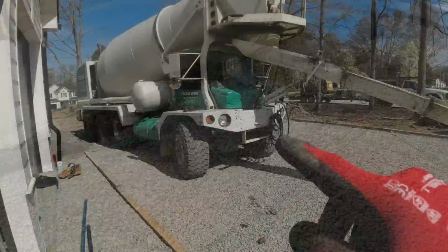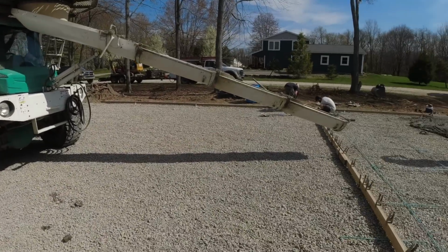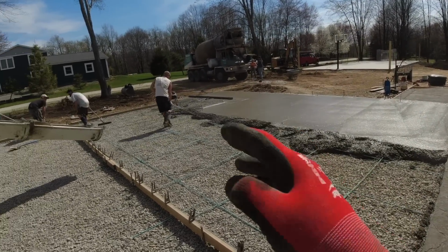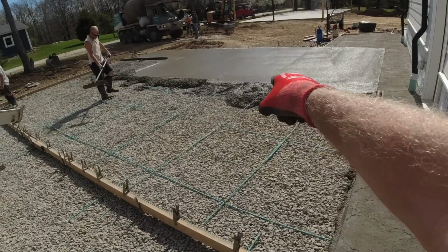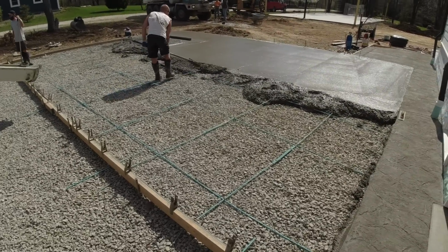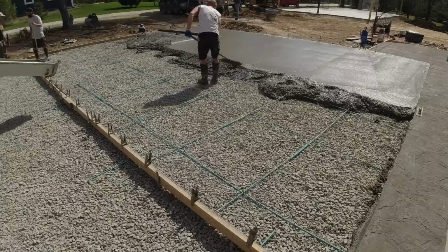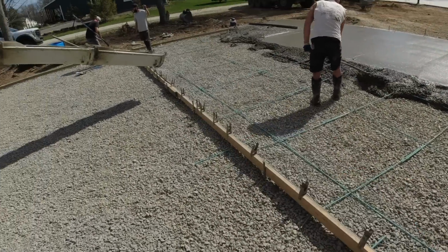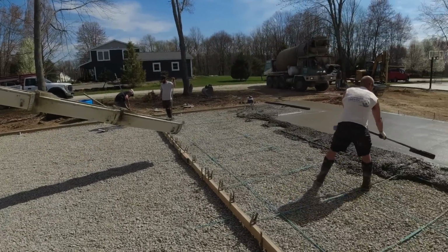Ready for number 2. Okay, number 2's here mixing up. Perfect timing. Number 1 is just about done cleaning up. They'll be backing out. Concrete's still nice and soft. We'll get a good mix. See how wet it is yet? Good. Alright, we'll pull that over and straight down. Maybe Tom will buy us pizza.